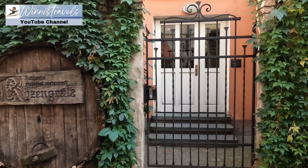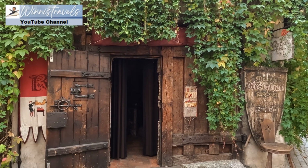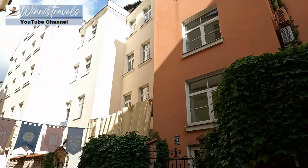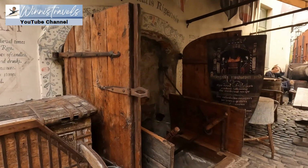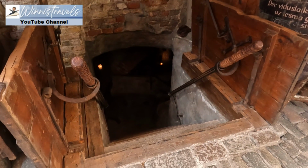Really very interesting place. You climb down. There's a passage leading you to the other part of the restaurant, and you can come out here. It's a really interesting place, like candlelit, spooky. Even if you don't want to eat there, you can just walk.